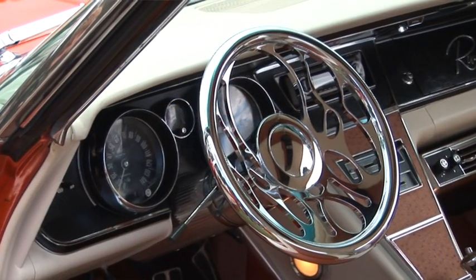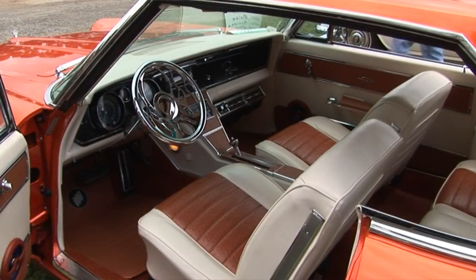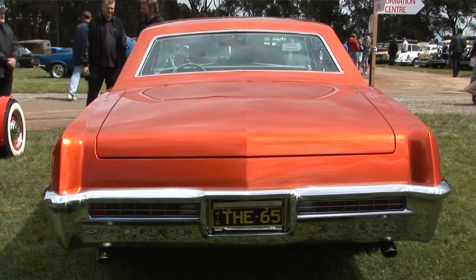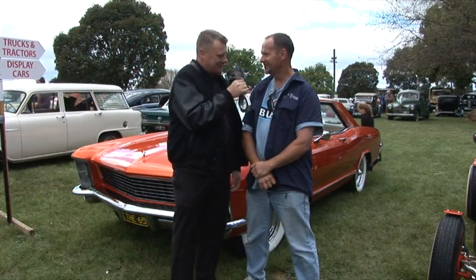And do you use the car much at all? Just on the weekends. Just take it to local shows, that's about it. Mate, the colour looks spectacular. Do you know the name of it? Yeah, it's a Candy Tangerine, House of Colour, on a silver base. So, yeah, it really pops when the sun comes out. Mate, absolutely fantastic looking car, and thanks so much for talking to us. No worries, thank you, Glenn.